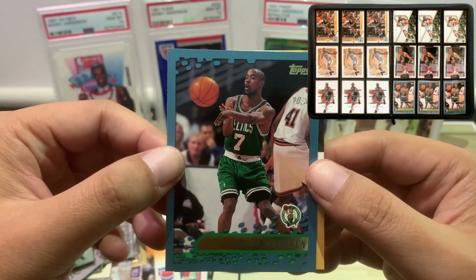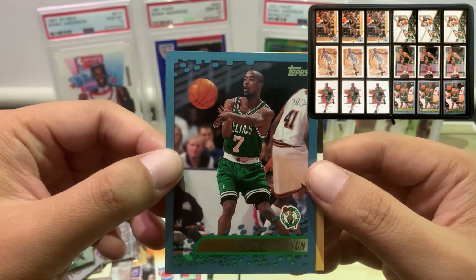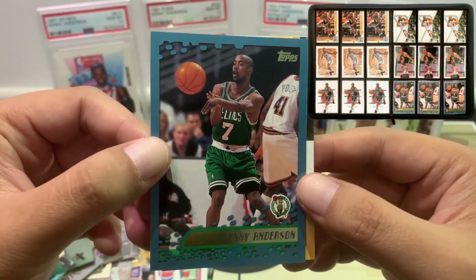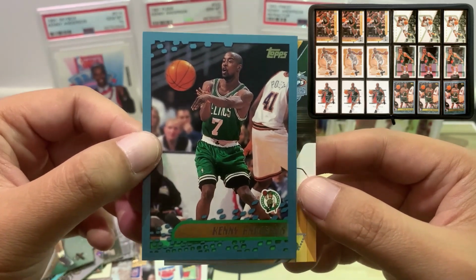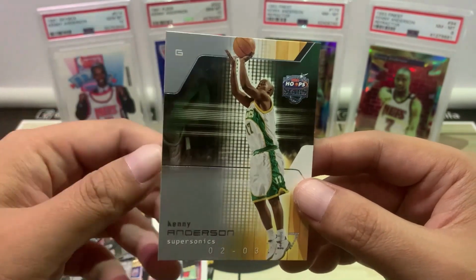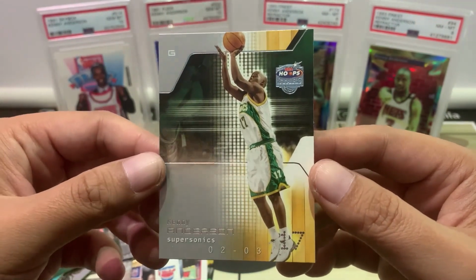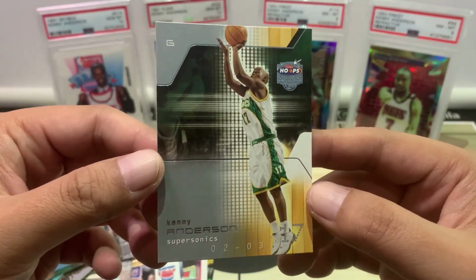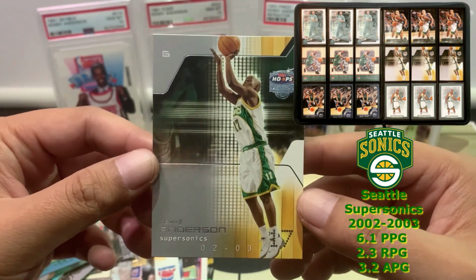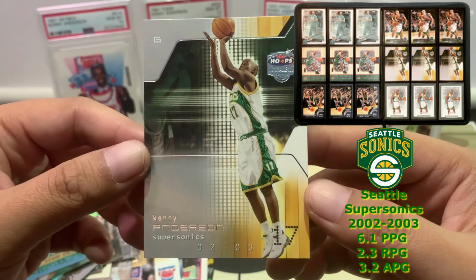On the right side, I have a lot of other cards that I didn't choose to showcase because it might take too long. But yeah, one of his last cards with Topps. And then the last card that I have, at least a base card, is him with the Seattle Supersonics. This is a Hoops card. Still looks good.